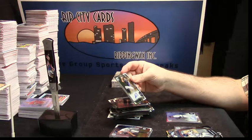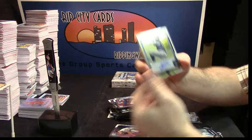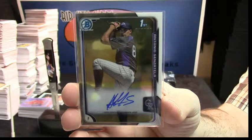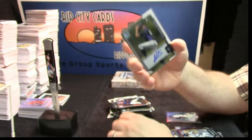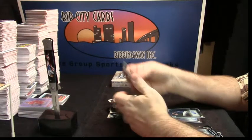And for the Colorado Rockies, Antonio Senzatella. Base auto. And the rest is what it is.